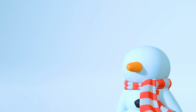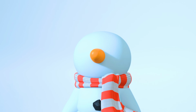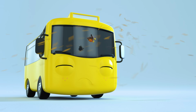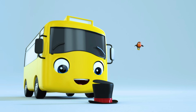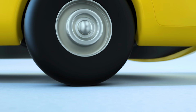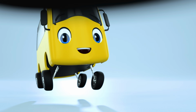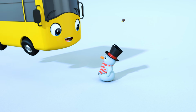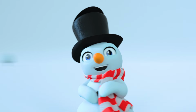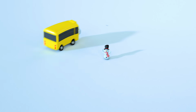What a fantastic snowman. But look, Buster thinks something's missing. Wow, that's a big gust of wind. And look, it's blown a top hat to Buster and the Robin. That's what was missing. Well done, Buster. The Robin certainly agrees. Oh, wow! The snowman has come alive. Buster is so excited! Buster now has not only the Robin to play with, but his new snowman friend, too.